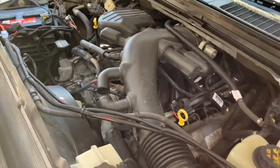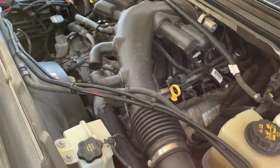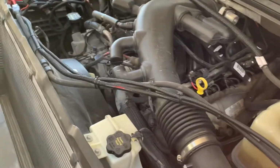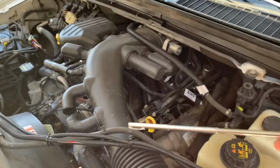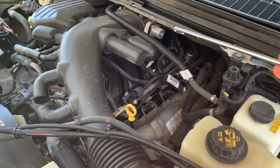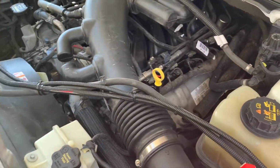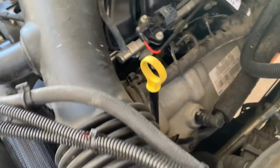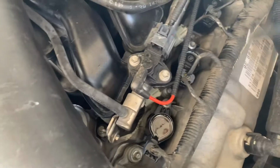So to change the ignition coils and spark plugs on the 2010 F250 V10, it's just easier to completely remove all the air system off the throttle body. It clears up a lot of room for you to access all this stuff, because it is pretty tight. So with that, these are each an ignition pack. There's 10 of them total, 5 on each side.